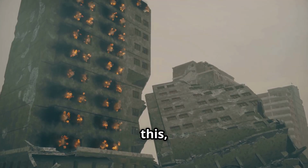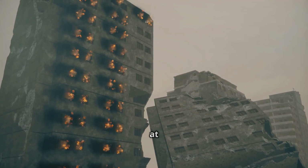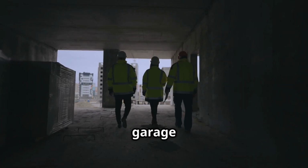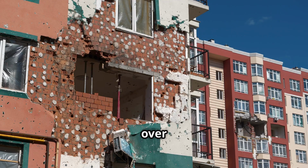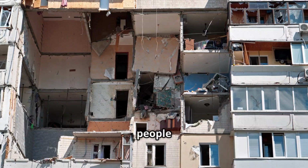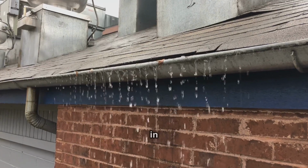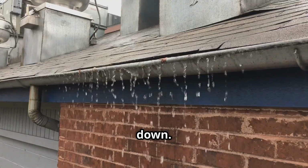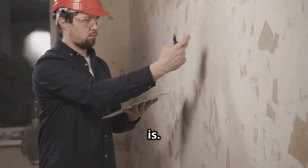Another thing we can glean from this, and I really want all of you who live in apartments and condos to take a look at this, and go and inspect your garage and check your columns and your buildings and make sure there's no cracks all over the place. I have people that send me pictures from time to time and videos showing cracks and leaks in their garages with water running down. And we don't know if this is a spalling issue, I doubt that it is.